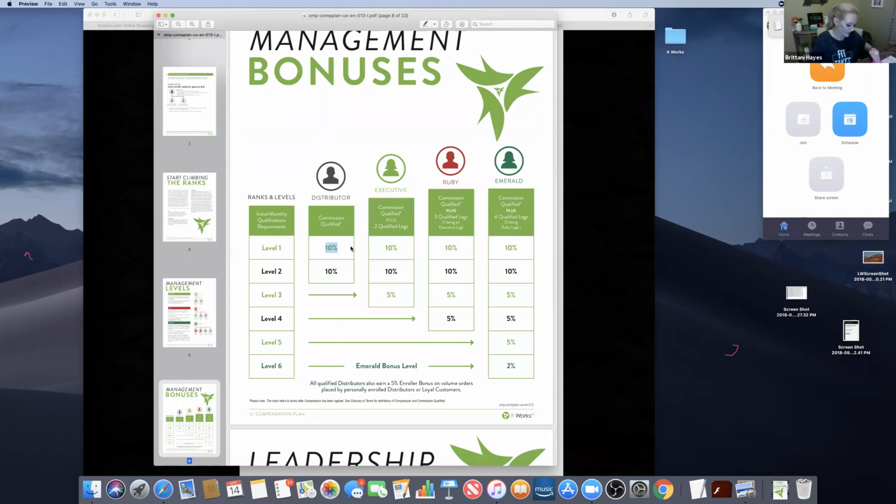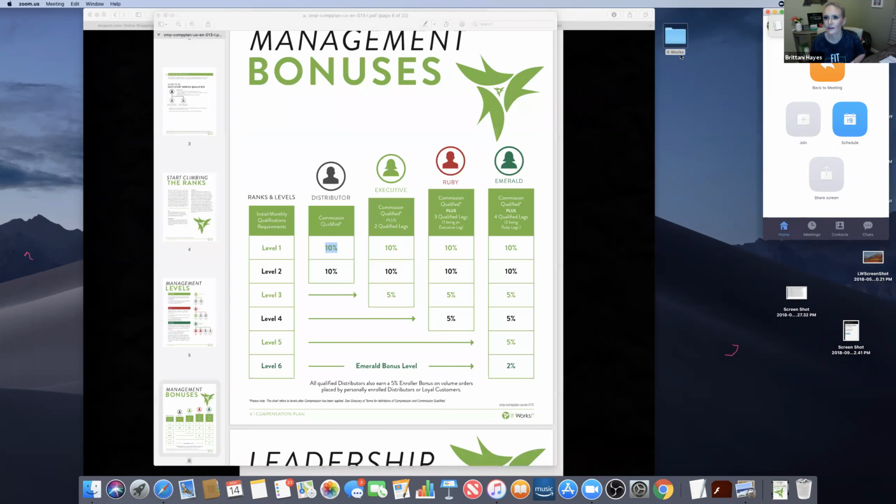Okay, so what a level is, Cara asked if I would explain this. Let me see if I have a blank chart that would make it the simplest. Oh, you know what? I'll just pull up a blank chart on my screen. That'll be easier. Hold on. Sorry guys, I'm not very tech savvy, so I'm trying to find my It Works folder. Here it is. Okay.